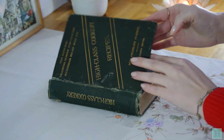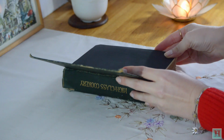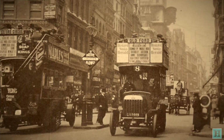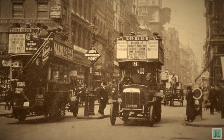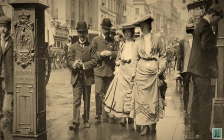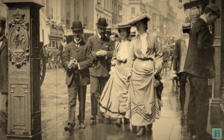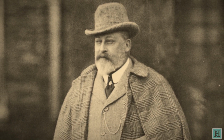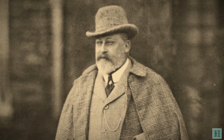First things first, let's begin with some background, and you'll have to brace yourself, you're in for a bit of a history lesson here. This book was published in the year 1909, which is slap bang in the middle of the Edwardian era, named after King Edward VII. King Edward, the eldest son of Queen Victoria and Prince Albert, was known as the King of all people.